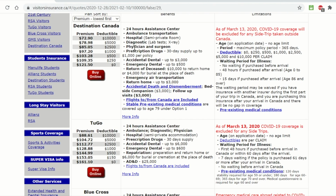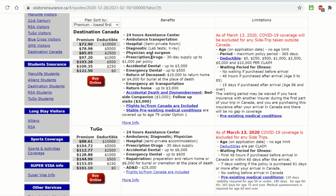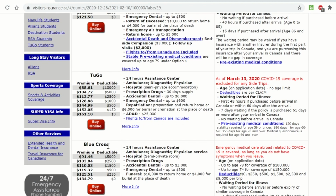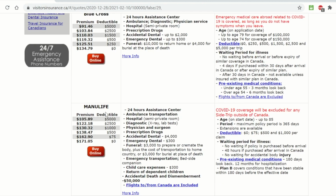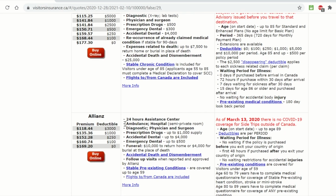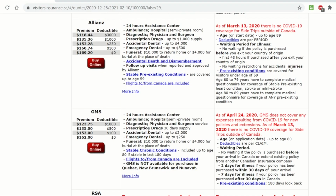I'll come to this, but before that, let me show you the quotations provided by the other companies. For example, this is Destination Canada, like I mentioned. This is To Go, then this is Blue Cross, this is Manulife. By the way, Manulife is one of the top insurance providers, and one of the best, they say, in the market, and this is one of the most expensive as well, just for your information. And then there are others like 21st Century, Alliance, and all of that.